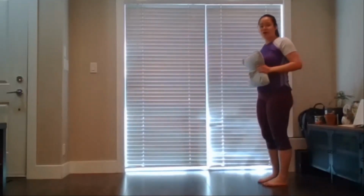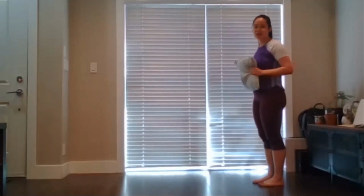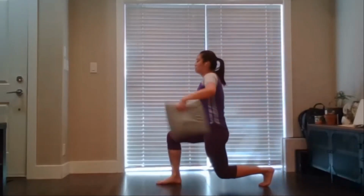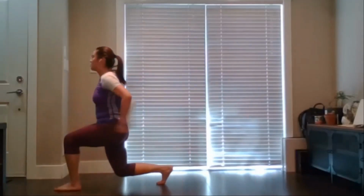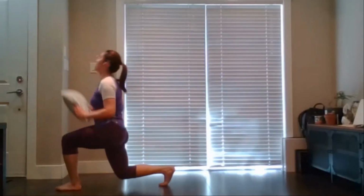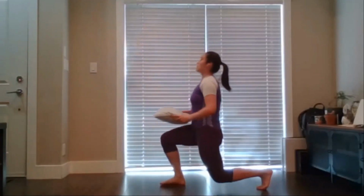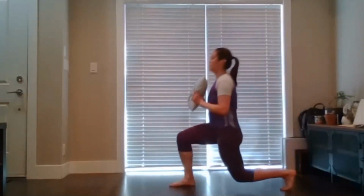Okay, have we all got our cushions? Ready? 3, 2, 1, and go. Going around the body with that cushion. When you go forward, remember to step out as far as you can. When you go back, you're throwing that cushion up in the air while holding your balance, and then same thing forward.